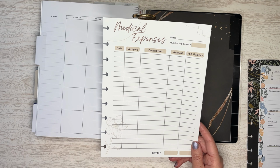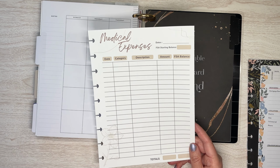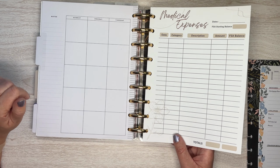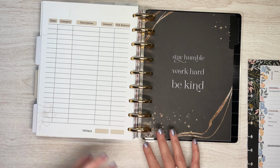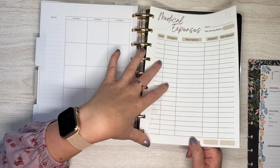Now my flex spending account is on the fiscal year and not on the calendar year. So my old one that is still in my 2023 planner will go through the end of June, but this will be the one that starts in July. I like to keep track of how much money I have left on that credit card. I need to keep track of it because they don't let you know that you only have $50 left. So you kind of need to know that so that you're not actually having to pay out money. And you also need to know that you don't lose money at the end of the year by not using it. So I definitely like to keep track of my flex spending account here.